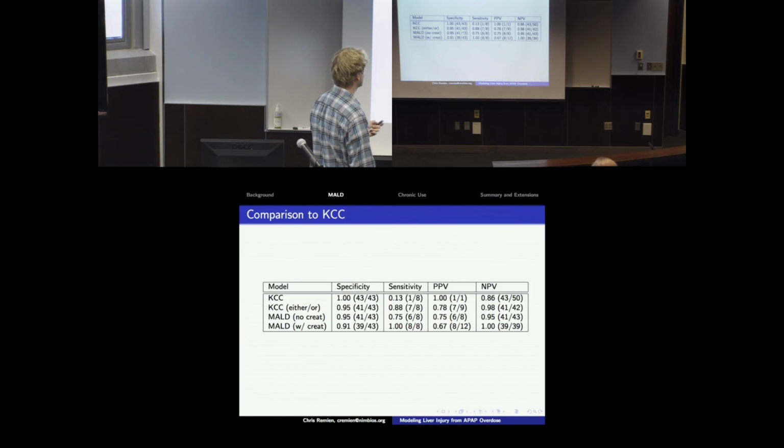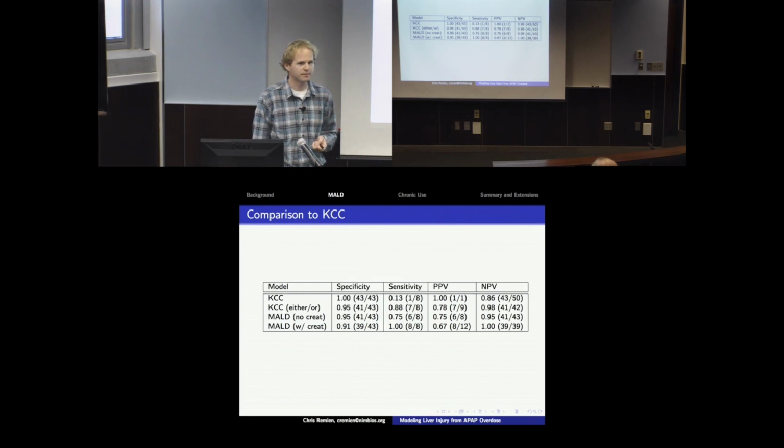Our model also did quite well. And with the addition of creatinine, we got all of the patients who eventually died correct, though there were 4 false positives. So there is a trade-off, right, to including creatinine. But our model did pretty well separating patients who eventually died from those who recovered.